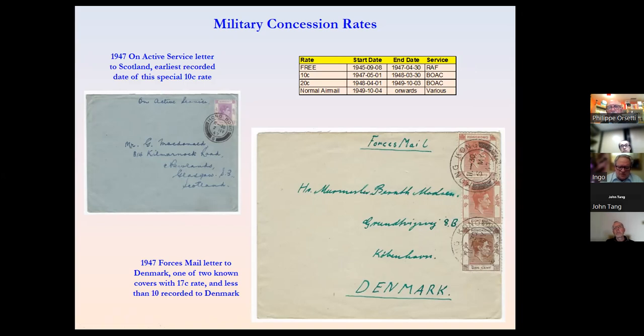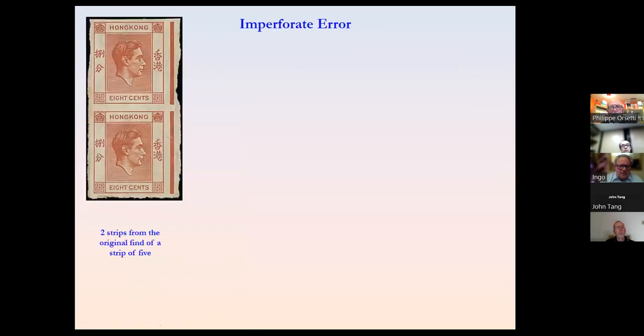And getting close to the end now, we're going to talk about the imperforate error. In December 1946, it was reported that a sheet of imperforate 8-cent stamps was found at the GPO. The comprador at GPO sent the sheet to Tsai Ing Poon Branch because he deemed it was unworthy to sell these stamps at the GPO, but at a branch, sure, they can use these damaged stamps.